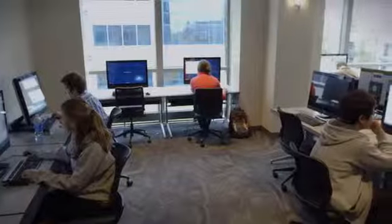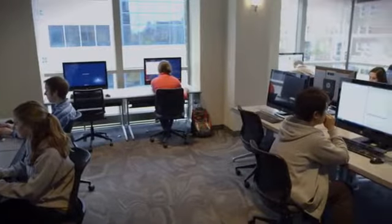We can easily open up the machines to work inside, and with a toolless design, be able to swap out components very quickly. One of the reasons we chose the Z1 workstation for that lab is it is certified to use with all of our engineering software.